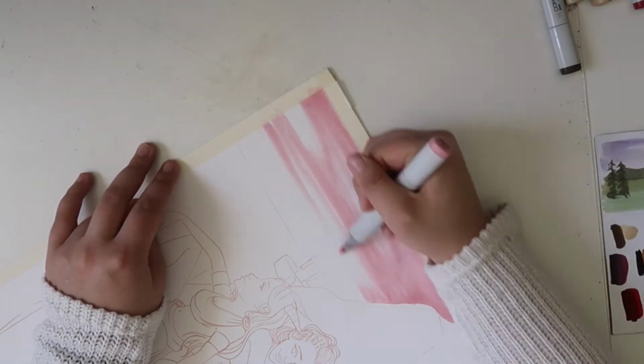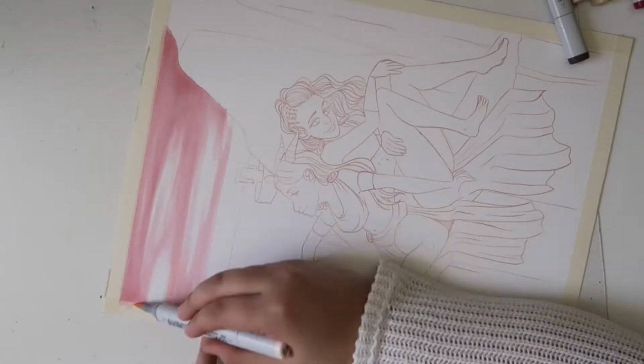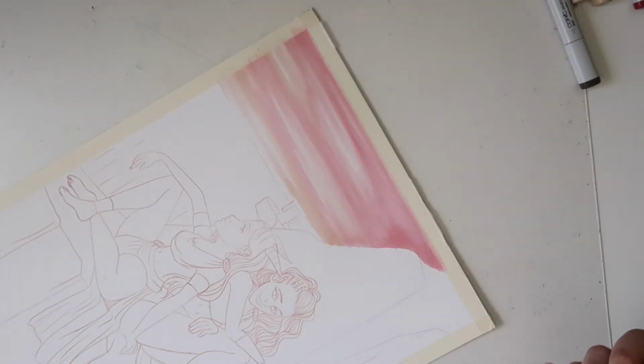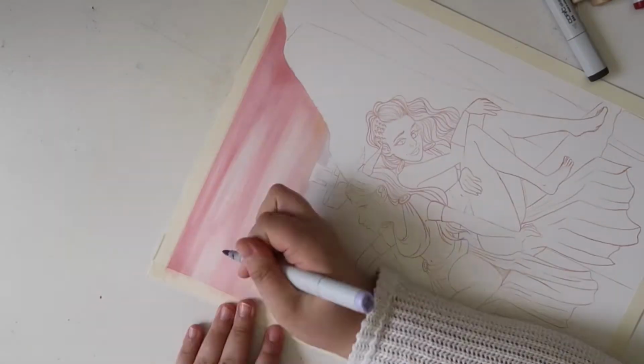Today I am bringing you the December Zodiac illustration. This is the last monthly illustration for the Zodiac calendar, but there is one final illustration that I've yet to reveal, which is the cover of the calendar.